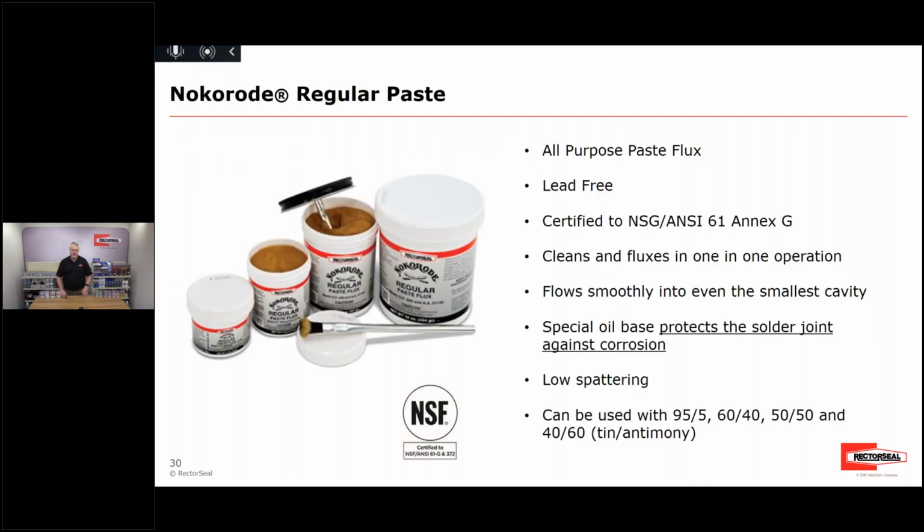So let's talk about No Corrode regular paste. This has also been an industry standard. The regular paste is an all-purpose flux. It's lead-free. It's certified to the NSF/ANSI 61 Annex G, which means it's safe for potable waters. The regular paste cleans and fluxes in one direction. It flows smoothly into even the smallest of cavities. It also has a special oil base that protects the solder joint against corrosion after it's been soldered together. It's low spattering, and it can be used with 95-5, 60-40, 50-50, and 40-60 solder.